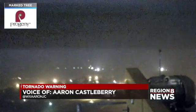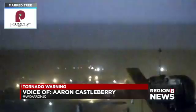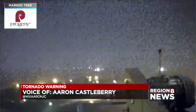I'm on a backdrop of a lot of blue lights, but I can see that there are some power lines down, and I can see what may be a carport. But I'm gonna let these people drive by, and I'll get out and see what I can see here in just a couple of seconds. All right.